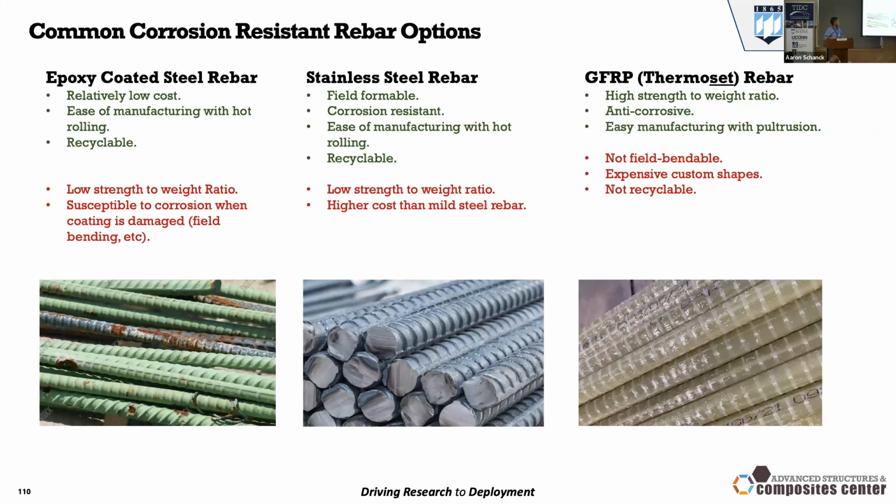Here is a very general comparison of the options for non-corrosive reinforcement: coating steel bars, using stainless steel, or using thermoset rebar. These are the options you have today. They solve different problems, that's great, but not all the problems, okay? And if we go to the last column and look at the red items there, the thermoset rebar is not field bendable. It's expensive for custom shapes because again, you need to do it beforehand at a factory, and it cannot be recycled. Can we overcome those factors?